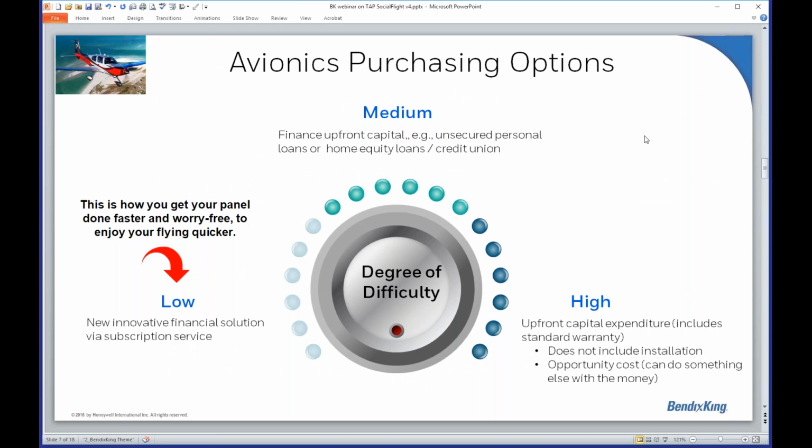This has been happening in a lot of other industries, and even in aviation with airlines and charter operators for quite some time. So this innovative solution allows you to get your avionics installed quickly in a worry-free manner. Over the next couple of charts, I'm going to walk you through the details: what is this option, why fleet operators and airlines are using it today, and how you can benefit from it.